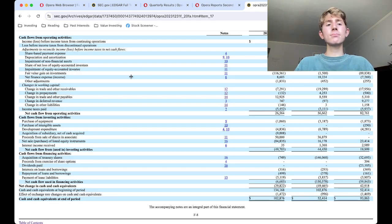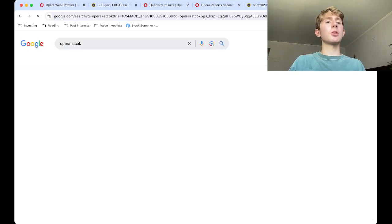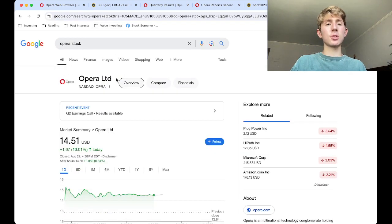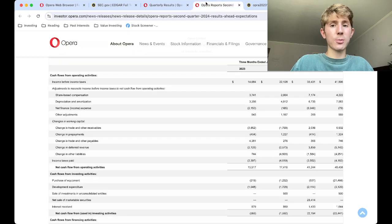So, on Google, if you look up OPRA stock, you'll see a dividend yield of 5.5%. Well, I looked at that yesterday and was very surprised, happily, because that's a great sign of a shareholder-friendly management. That is one of the criteria on our stock undervalue analysis sheet. However, in reality, it is not 5.5%.